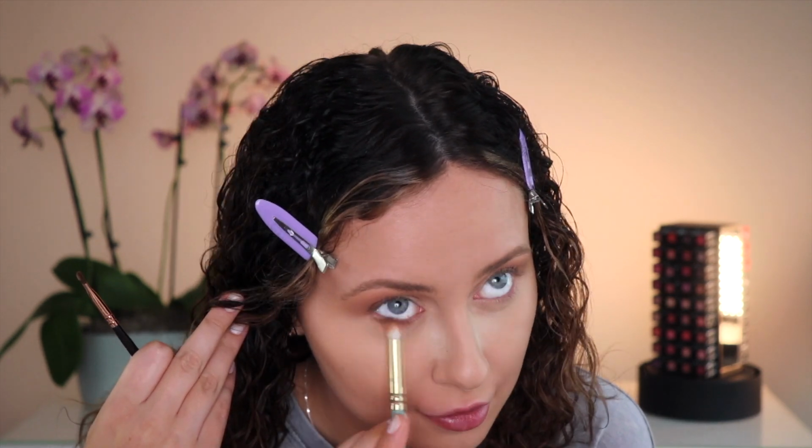I'm gonna use the same shades that I used before. I'm only using 3 browns: a light brown, a medium brown, and a dark brown. I need to blend this out.